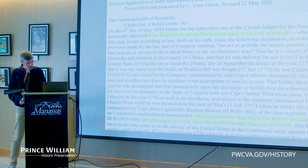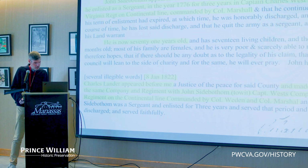Skipping further down the highlighted portion, when he joined the regiment of Colonel Weedon, and afterwards by Colonel Thomas Marshall. And then later records, this one from December 1821, John Sidebottom appeared before me and made oath that he enlisted as a sergeant in the year 1776 for 3 years in Captain Charles West's Company of the 3rd Virginia Regiment on Continental Line commanded by Colonel Marshall. He is now 71 years old, has 17 living children. The youngest is only 8 months old.